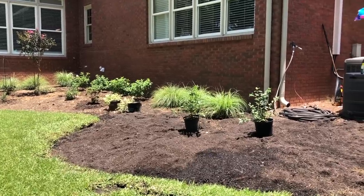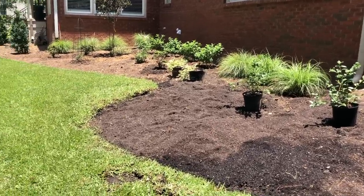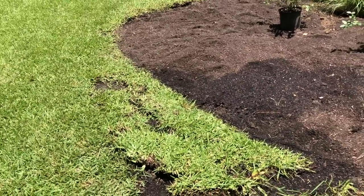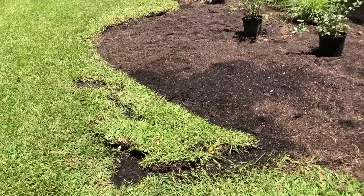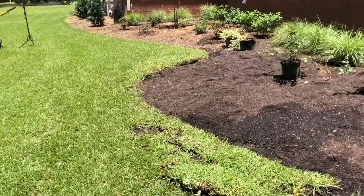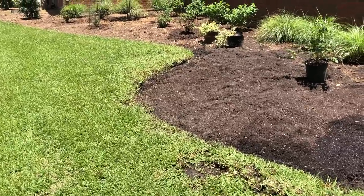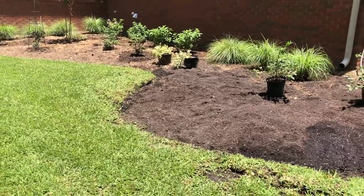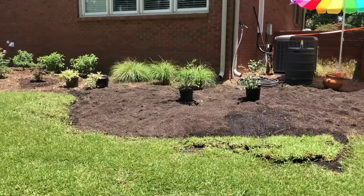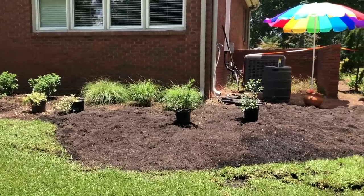Okay y'all, so this is it. I just finished putting down some sod here that I took up from this lawn in order to make this curve. And I'm planning on going to the nursery and getting just a few pieces of sod so that I can refine the curve, but you can see the basic idea. So I'm just really happy with this and I feel like it really suits the house. It gives me a lot more space to plant.